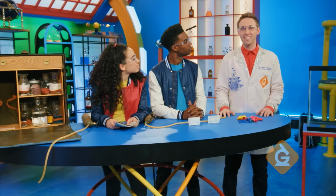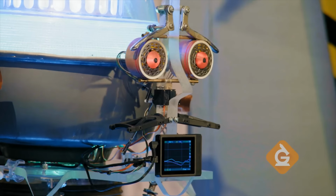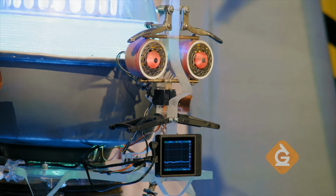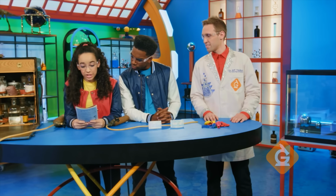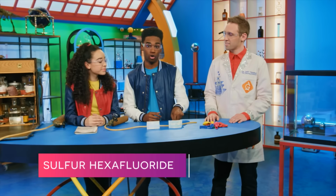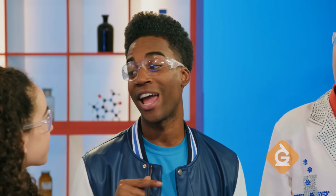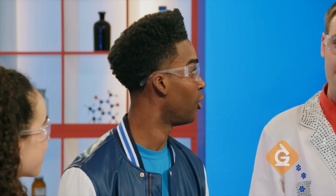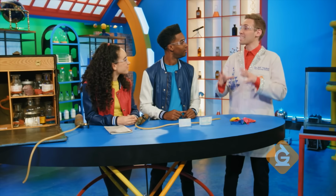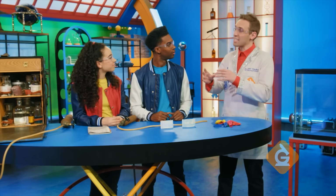Let's move on to gas. Place sulfur hexafluoride gas in a fish tank and float an aluminum foil boat on top. What? One of these gas canisters is sulfur hexafluoride. The other is helium. But we don't know which is which. Let's test them. I know that helium is what they use to make party balloons float. That's right, Izzy. Helium is a gas that's less dense than air, so it rises up. How something rises or sinks is related to a property of matter called density.